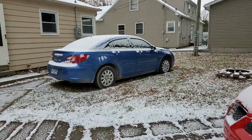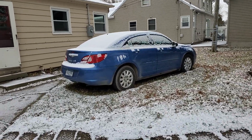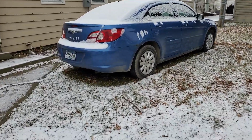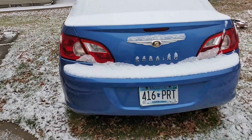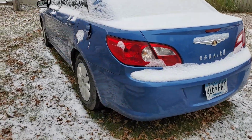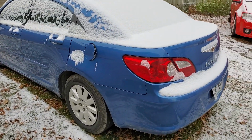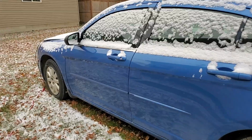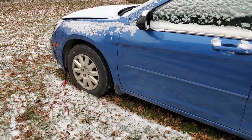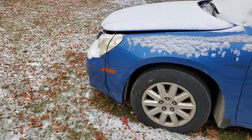But I figured I'd show you guys my new winter beater. It's an 07 Chrysler Sebring. Has 167,000 miles. It's got a couple things. Gas door doesn't close. Gauge cluster lights don't turn on. And as of right now, I think the battery is toast.